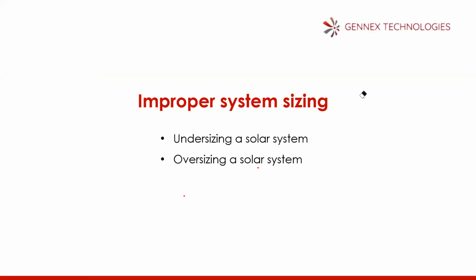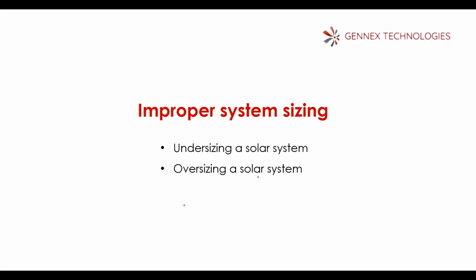And the next one talks about the wrong selection of system components. Now, what are the system components? Your solar panel, your batteries, your inverters, your protective device, your cables, the balance of system, which are the mounting accessories, be it gantry, or you want to do roof mount. Now, let's start with a typical example from the solar panel.